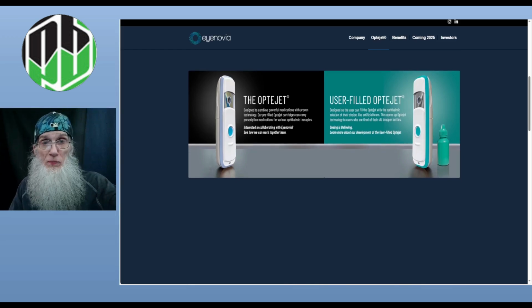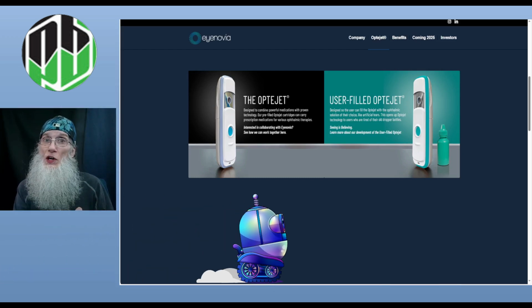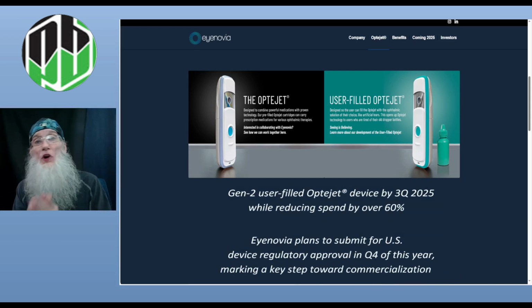Now, they have this device already on the market. It is being used by commercial businesses, biopharmaceutical companies that put their drugs into this device. So it comes to the people already packed and ready to go. But they want to take this device and give it to the consumers empty so that we can put in whatever we want, even if it be Visine, whatever it is we want. They say they will have this done by Q3 of this year, and they want to put in the filings with the FDA in Q4.